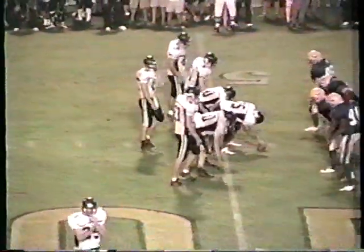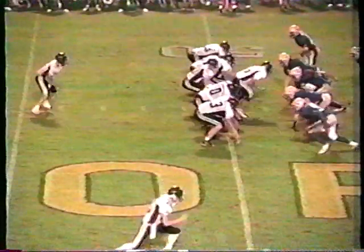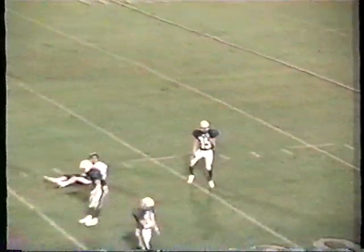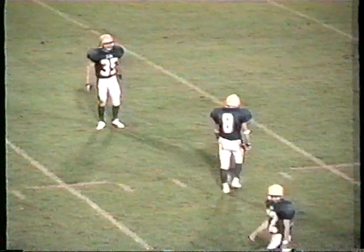2nd and 12. The ball at the Sulphur 49. 2 receivers here to the near side. Double tight end as usual. Miller to throw. They leave those tight ends now to block as that one is incomplete. Again, it's high, and it's through the hands of Caleb Capel out here near the first down marker at the Sulphur 38-yard line. It's 3rd and 12.